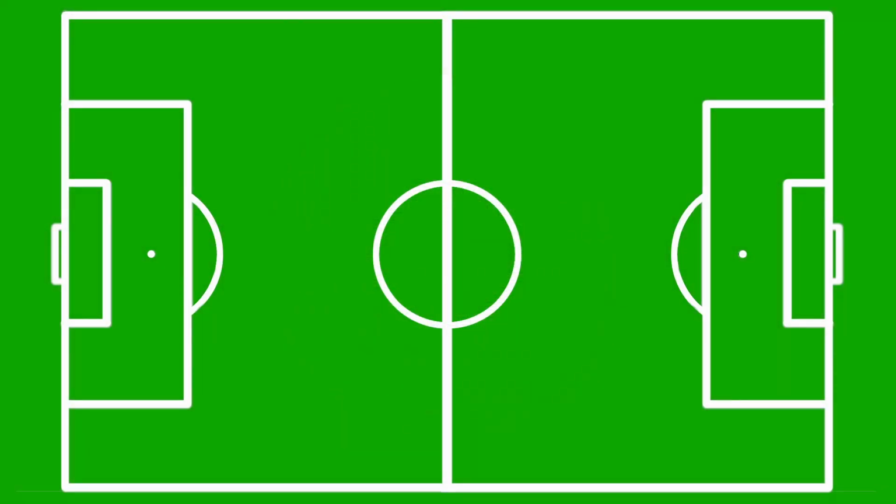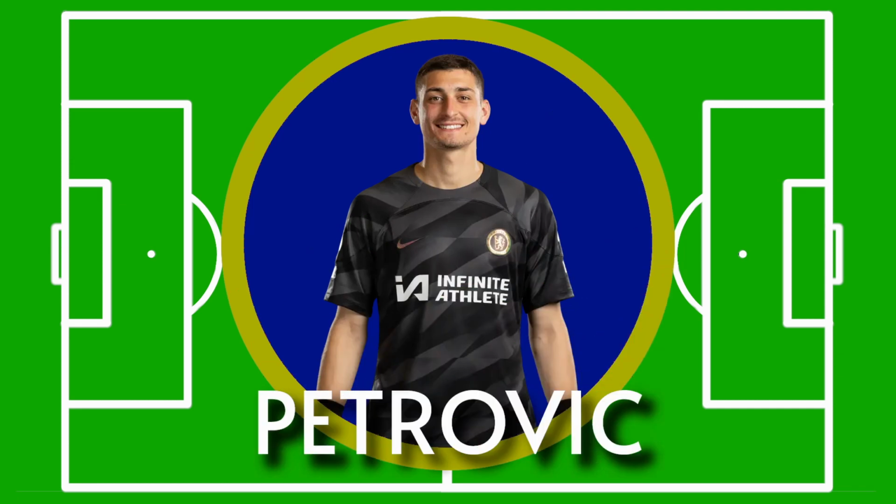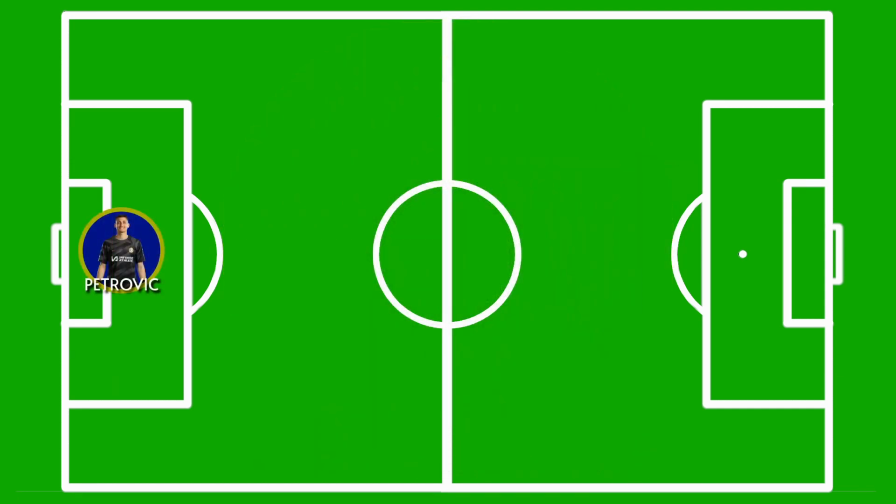So, first up in goal, I'm going to be putting in Djordje Petrovic. I somehow predicted that he would play last time out, but I didn't expect Sanchez getting injured to be the reason why. We don't know the extent of that injury, but I would play it safe and give the young Serbian his full debut from the start in this one.